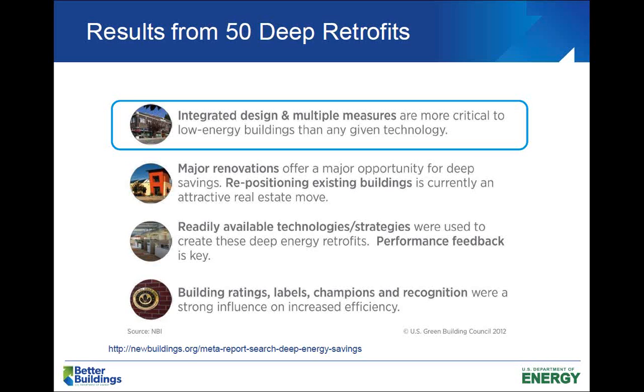I just want to highlight the first one, which really focuses on integrative design, and bundles of measures are more critical than any one technology. So these projects were not made from one technology. It took multiple technologies, often integrated together. And in large part, that technology was off the shelf. So we're not talking new widgets that have yet to be developed in order to get to cost-effective deep retrofit. The technology is there. Next slide.